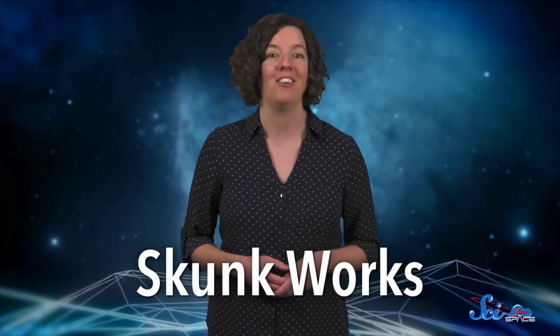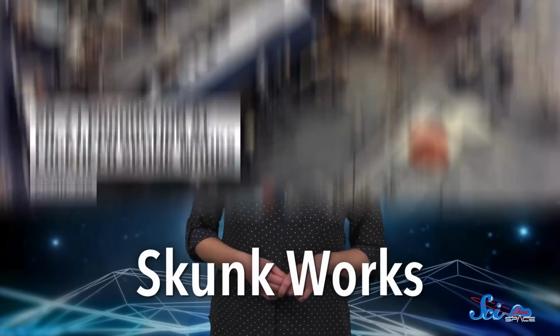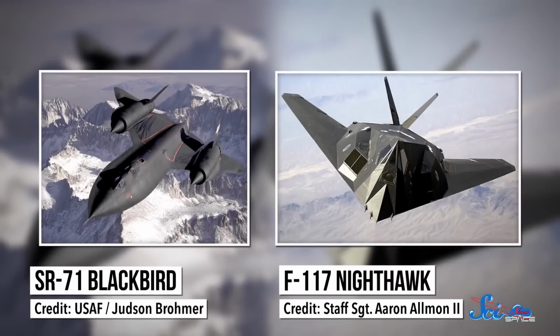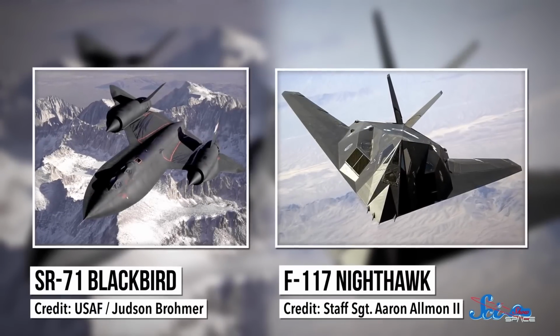Swampworks follows the ethos of the Skunkworks Innovation Lab at Lockheed Martin, which has been around since the 1940s. The work there gave rise to some of the most effective stealth and recon aircraft like the Blackbird and the Nighthawk, and NASA is hoping to achieve the same kind of innovation and success. At first glance, this place looks like a Disneyland for engineers. It's packed with cool tech, exciting projects, and the best sandbox you've ever seen.